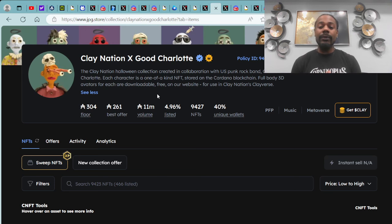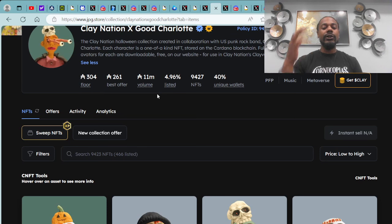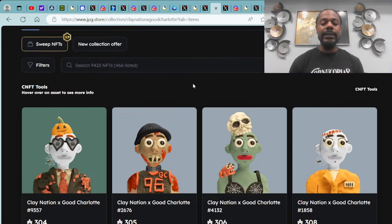And you can also play around with these on Clay Falls and buy clothes for them, pants and different things like that, as well as the new partnership with CNFT Tools, where you'll be able to stake and earn tool and clay, which are Clay Nation assets. Again, here are the Clay Nation and Good Charlotte assets starting at 304 ADA with a total trading volume of 11 million. There's only 4.96% listed on the market with a total of 9,427 NFTs.